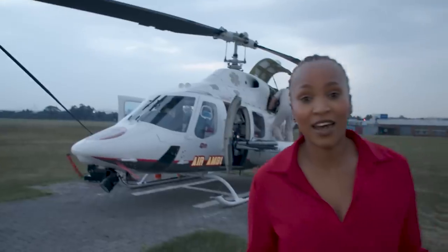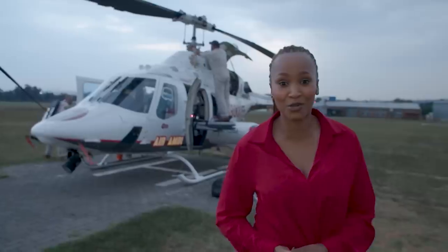It's getting darker and the shift change has happened. Now the crew are doing pre-flight checks. Now we wait to see what the night holds.